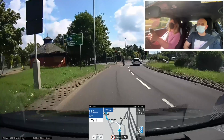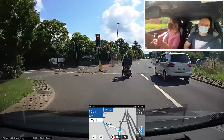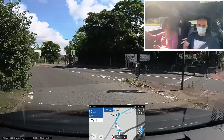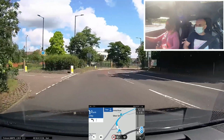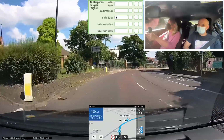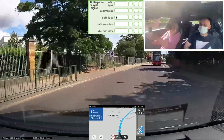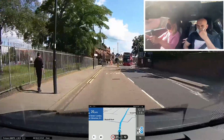Turn left. This junction also catches Megan out. We can see the traffic light says straight only, and there's no stop line on the floor. So that traffic light is not for people turning left. She does react on her own accord, so it would be marked down as a driver fault for response to traffic lights. But remember, there's no stop line, that light is not for you.